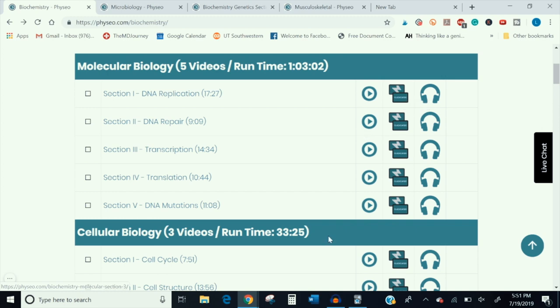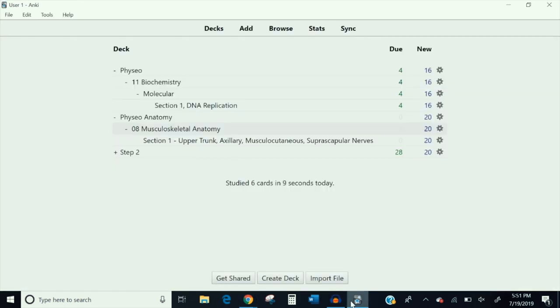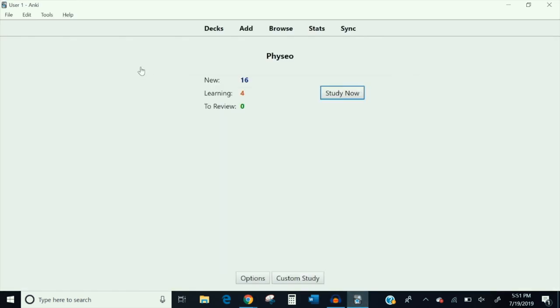Now, one of the biggest things that I love, especially as somebody that you guys know loves flashcards, is that every single lecture, the majority of them, will have an associated Anki deck. And so that means you can take your flashcards and use them on the go, and watch your videos at a different time. So I took the liberty to download a few to show you what they look like. And again, they're amazing.